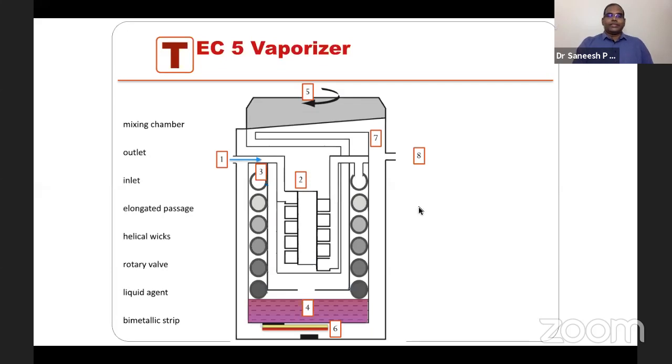To visualize it further, the first inlet goes into the elongated tubing. It also goes to the bypass chamber. There is a bimetallic strip. As the liquid cools, because it is in very close proximity with the liquid agent, this gate will start to close. So more of the carrier gas will be forced to go through the vaporizing chamber. So here it goes and goes to the mixing chamber.